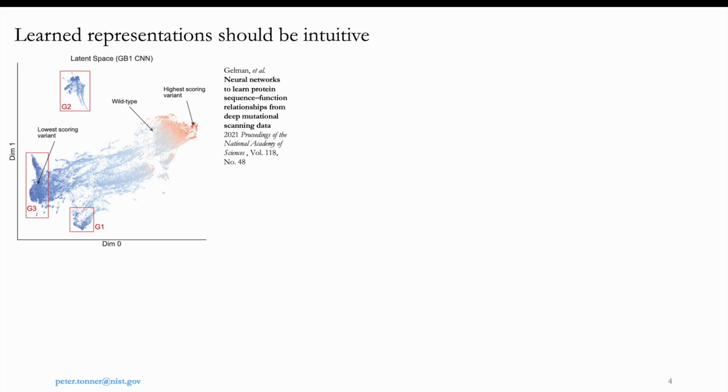The first idea is that the representation learned for the effect of mutations should be intuitive. This is reflected in one of the more common explainability techniques used for black box models, where the features learned by the model are projected to some low-dimensional space by an explainability technique. But again, this is only an approximation to the underlying model, and it's unclear when this approximation will be accurate.